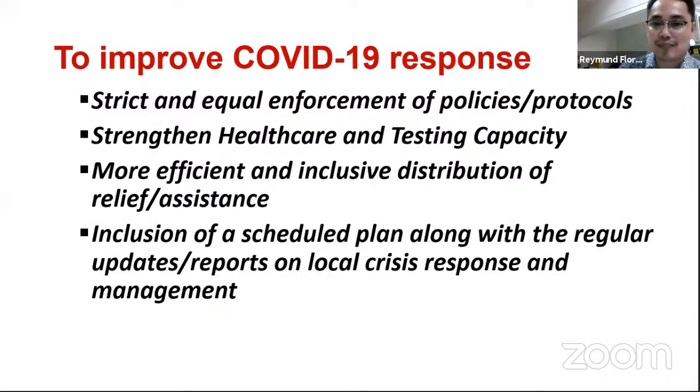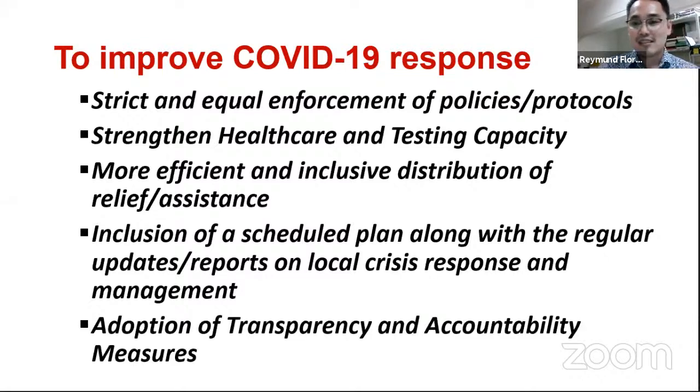Then inclusion of schedule plan along with the reports and updates on local crisis response and management. Then, of course, since transparency in terms of finances and expenses related to COVID response is one of the highest rated activity or posting of the local government units in their website, in their social media accounts, local government units should adopt transparency and accountability measures so that they can gain more trust from their respective constituencies.